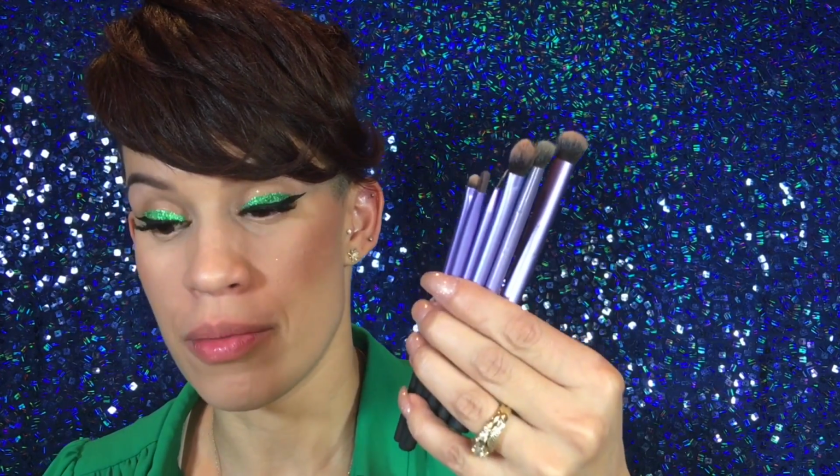So my next fave is the set of brushes I got from Real Techniques. I bought these brushes from, I believe, Walmart, and they came with a little cute flippy holder thing where you can set the brushes. I put it away. I just don't use it because I have my brushes in containers. But this is a great brush.